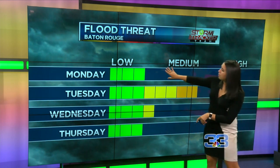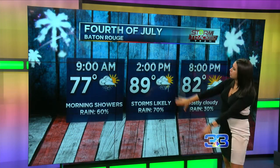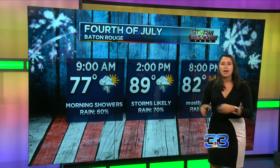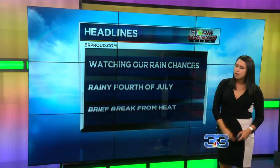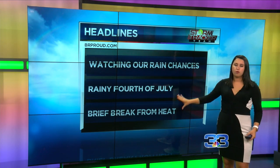Flood threat here, low on Monday, higher on Tuesday. We lower things on Wednesday, but we're still seeing those rain chances sticking with us as we move into the rest of the week. For your July 4th, again, we're expecting rain and mild conditions, slightly below average there with temperatures in the upper 80s, but again, we're still watching for those storm chances. So what we're dealing with, watching rain chances, rainy for July 4th, and a brief break from the heat.